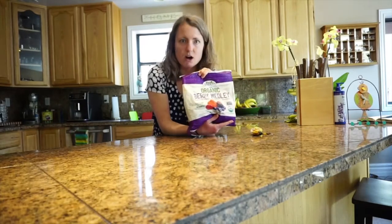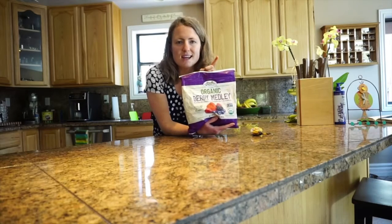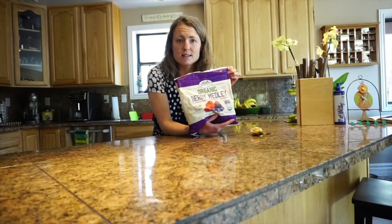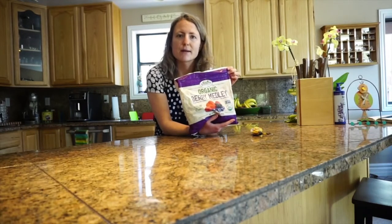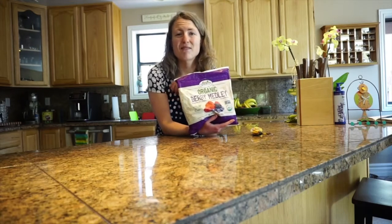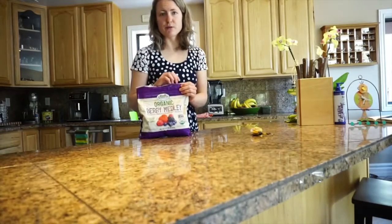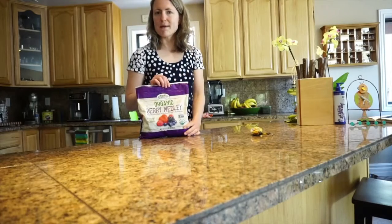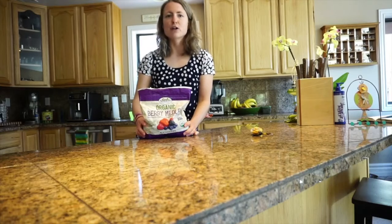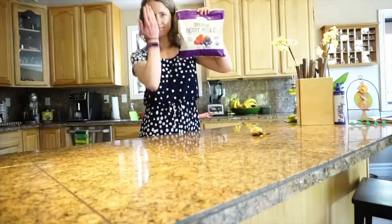So these berries are awesome because they're fruity and they are also full of vitamin C and vitamin K. Vitamin C is really good for your immune system and helps you fight off illness. And vitamin K is really important for your blood. It helps you stop bleeding if you ever cut or scrape yourself. You could get fresh berries and put those in your smoothie too. I personally like frozen because they last a really long time and they're cold, so they make your smoothie nice and chilled like ice would, but they don't water it down because they're fruit.